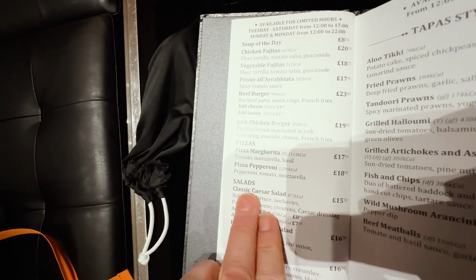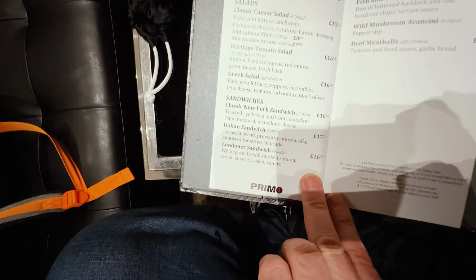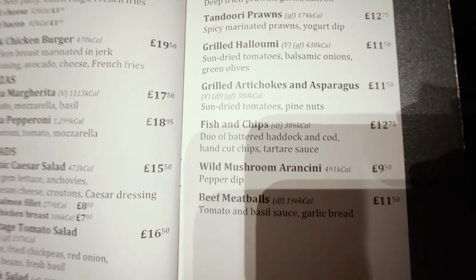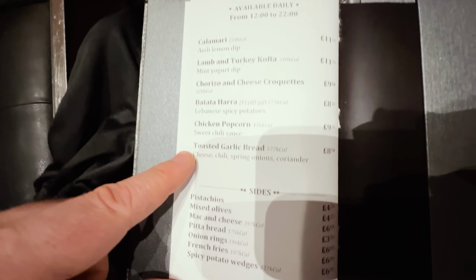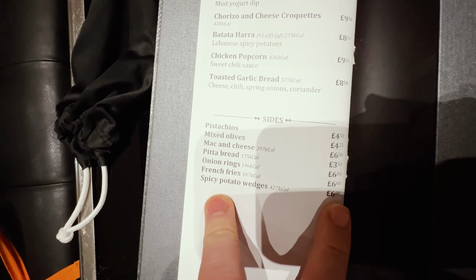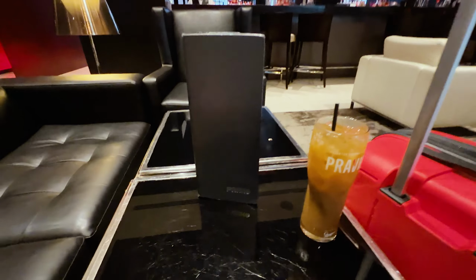And chicken fajitas, oh, that's tempting. £20.50. Burger, $23. Pizzas, pepperoni pizza, $18.95. Sandwiches, $16, $17. Tapas, and what we got here, some other pleasantries on some sides. So pistachios, $4.50. Onion rings, £6. Fries, £6. You get the idea. So that's your bar menu at the Park Plaza.